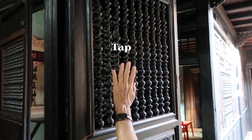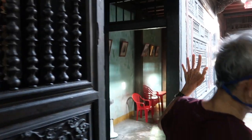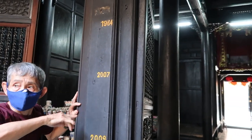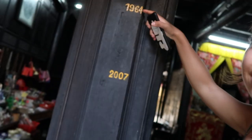Thick wood. Apricot, Chinese apricot. Quarter. Australian, nothing, 64 water. Behind kitchen, yeah, kitchen. Make yourself at home. Thank you. The flood in 1964 reached this level, which is taller than me. I'm 1.72 meters.